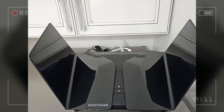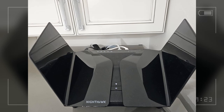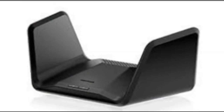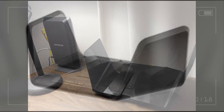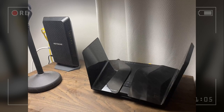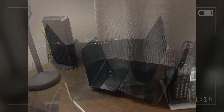Opening things up, our next reviewer gives us their take. This reviewer found this router to be a complete game changer for their home network, describing it as a glimpse into the future of connectivity. Right out of the box, our reviewer was impressed by its look. It has this futuristic, almost sci-fi design that's definitely a conversation starter, but it also feels incredibly solid and well built, so you know it's a quality piece of hardware.